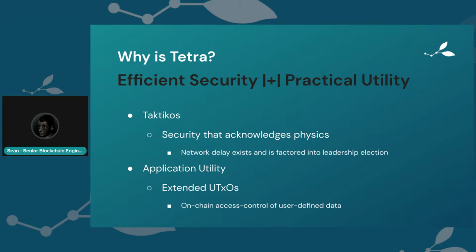Okay, we really, really want distribution across the globe, for now, ideally across the universe. But for now, across the globe, which means remote locations, which means that we have a lot of network delay to contend with. Now, Taktikos considers this a first-class citizen within the protocol. That's very important, and it encodes it in the eligibility and leader election mechanism. Okay, so we get that security guarantee from Taktikos, among other things. Again, go listen to Aaron's talks previously. They're really, really good, very informative, and they'll give you a lot more detail about the security mechanisms employed by Taktikos.